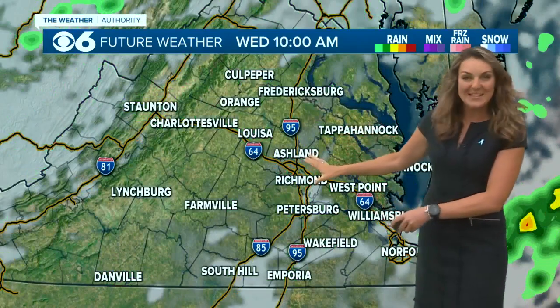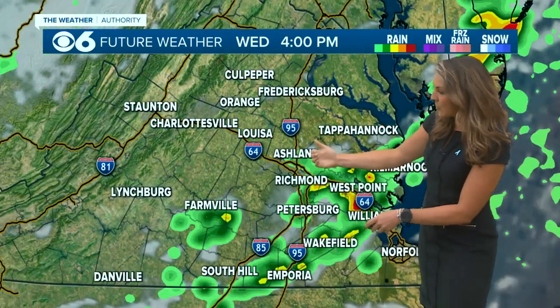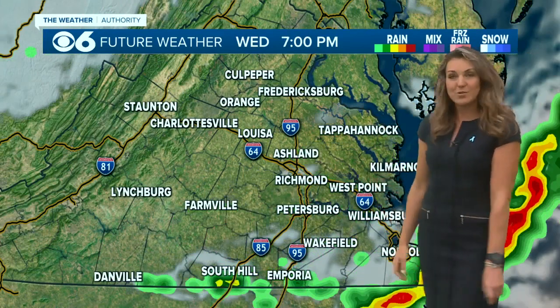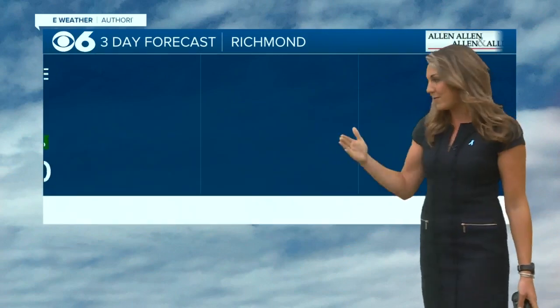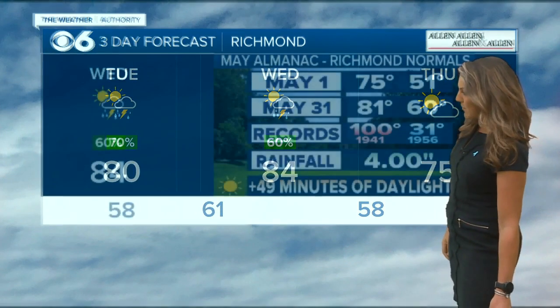But when we wake up on Wednesday morning, we do have some dry conditions until Wednesday afternoon. We're tracking that cold front sweeping through very quickly, only looking at those storms Wednesday afternoon from about 2 to 5 o'clock. And then we're going to start to see some cooler air move into place.